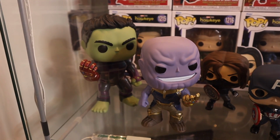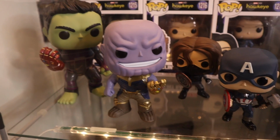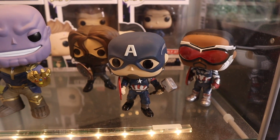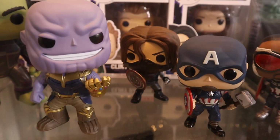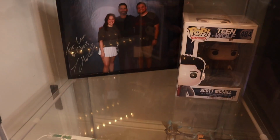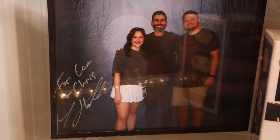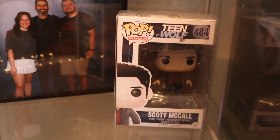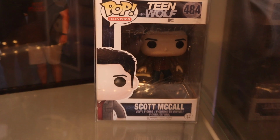We have Hulk with the Nano Gauntlet, and Thanos with the Infinity Gauntlet, and then to this side, I have Cap wielding Mjolnir, Captain America, aka Sam Wilson on the right, and to the left, I've got Bucky from the Winter Soldier. So I've got a Star Wars section, a Marvel section, and cue the Teen Wolf theme song because now we've got a Teen Wolf section. Over here is a picture of myself, my girlfriend Cam, with Tyler Hoechlin, who plays Derek in Teen Wolf. And then this is a signed Funko Pop from Tyler Posey, who plays Scott McCall.